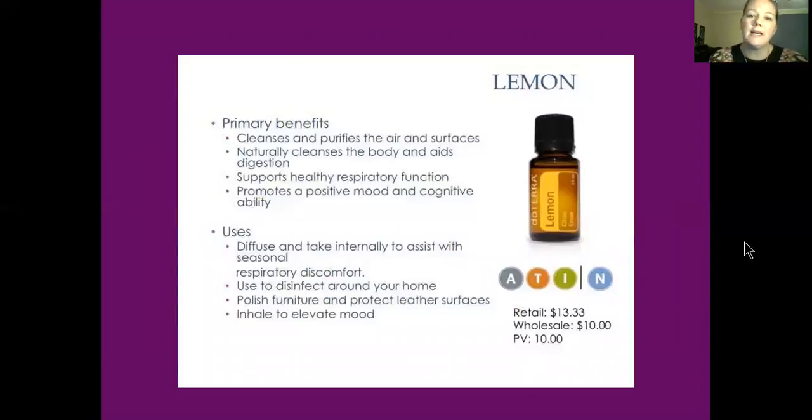Lemon is another fantastic one to use around the house. We all know that a lot of the cleaners you buy at the store have lemon in them. It smells fresh and clean. And of course, it has a whole bunch of health benefits. So I use the lemon oil in some of my cleaners as well.